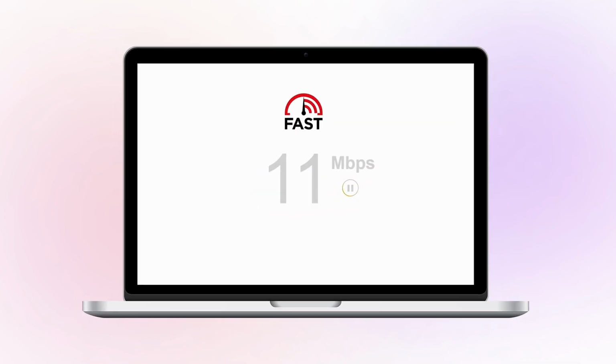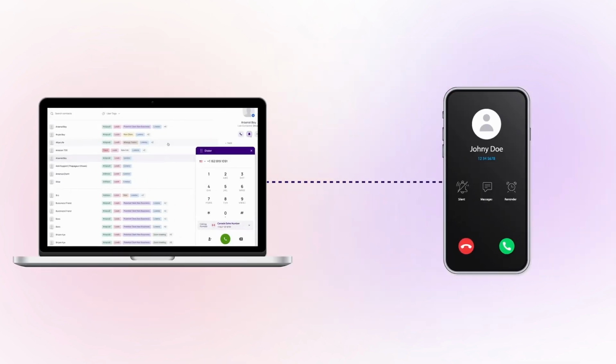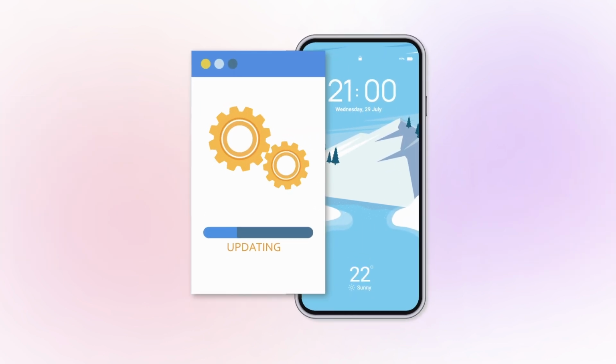Next, let's talk about dropped calls, a common and frustrating issue. Check your internet speeds and stability. Conduct test calls and make sure your firmware and software are up to date. If problems persist, don't hesitate to contact your VoIP provider for support.